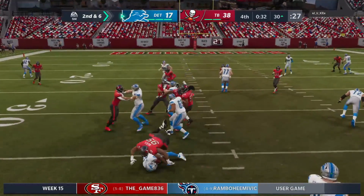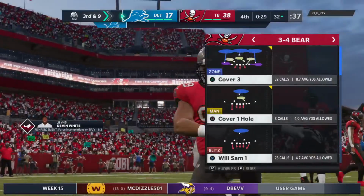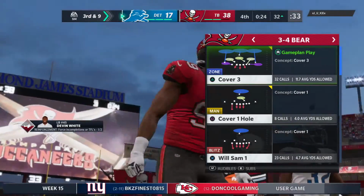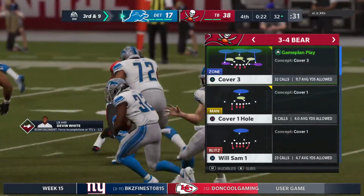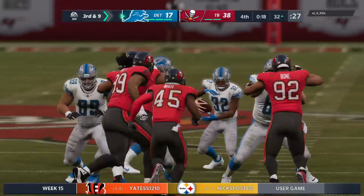Stafford going to lead with Swift on the draw. And they see right through that defensively as he'll be hit and taken down in the backfield. When a draw works, it can be a thing of beauty. But when it doesn't, oh, it can be ugly. And in this case, loss of yardage ugly.